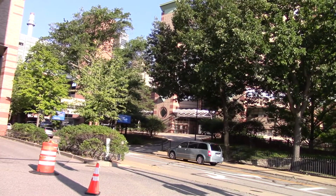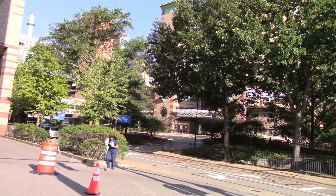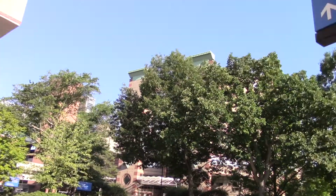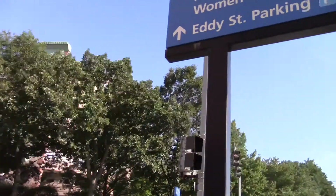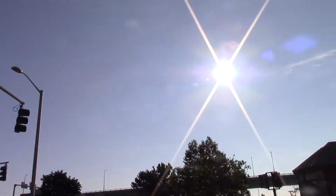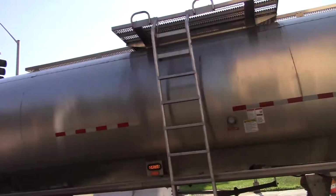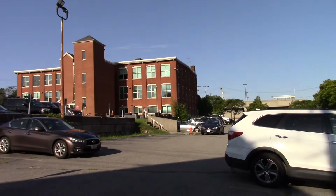Here we are at the main corner by all of the hospitals, Women and Infants, Children's, Rhode Island Hospital. It's a pretty busy intersection, lots of buildings. If you turn around, you start to look at what used to be the port area. It's still a port. You can actually see the water there. That's the upper end of Narragansett Bay. You've got I-195 pulling in there.